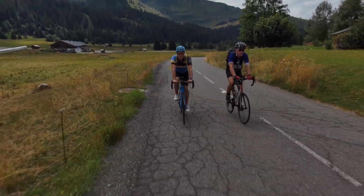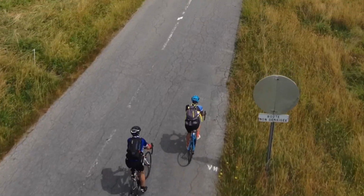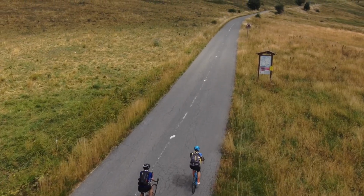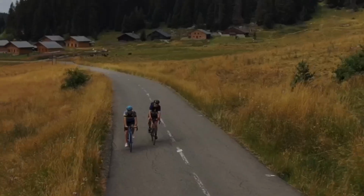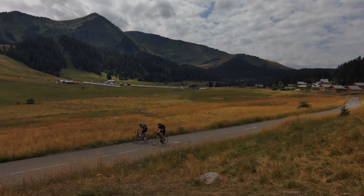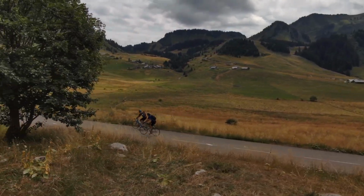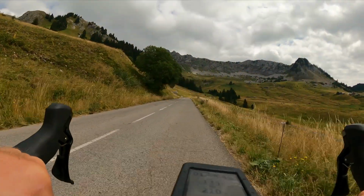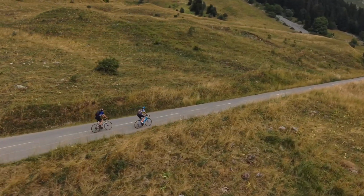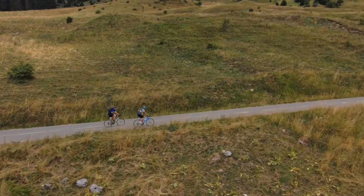The gradient eases here and it feels like you're entering a massive amphitheatre. If ever the Tour de France comes over here again, this is a great place to watch as you can see the riders for 2 or 3 kilometres. Talking of the Tour de France, the last visit of 3 occasions that the race went over the climb was in 2016.